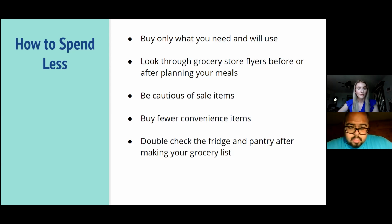So be cautious of sale items. Sales can be great, but you need to be careful when it comes to sales like buy one, get one free, or other cheap deals, because you could be buying more food than you can eat. This may result in throwing out food. Items may be on sale because they are about to expire. So check the expiration dates to make sure you have time to use the food.